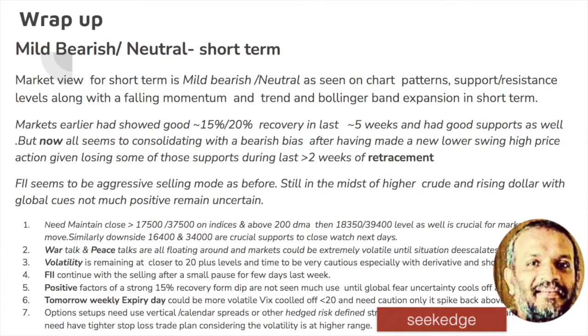So 17,500 and 37,500 are the levels that you have to look out for on the indices, right? At least to have some upward bias. And 18,350 and 39,400 would be the levels where we can clearly see that we are going back to the bullish days, right? Similarly, 16,400 on the downside and 34,000 for Sensex. We have to be vigilantly watching that, because below that we may have a bearish ride happening.